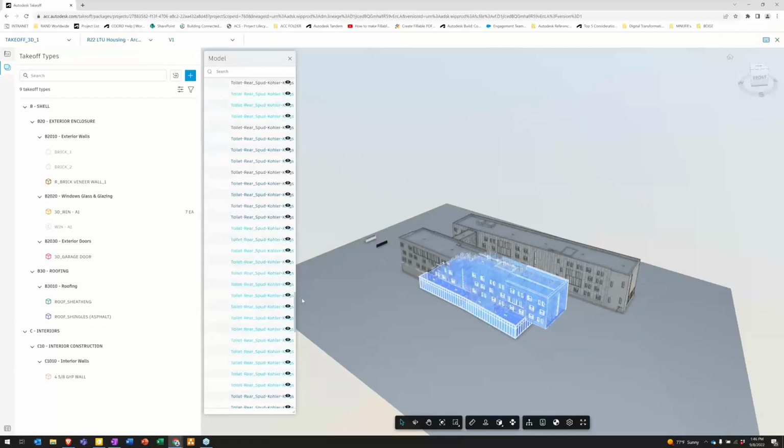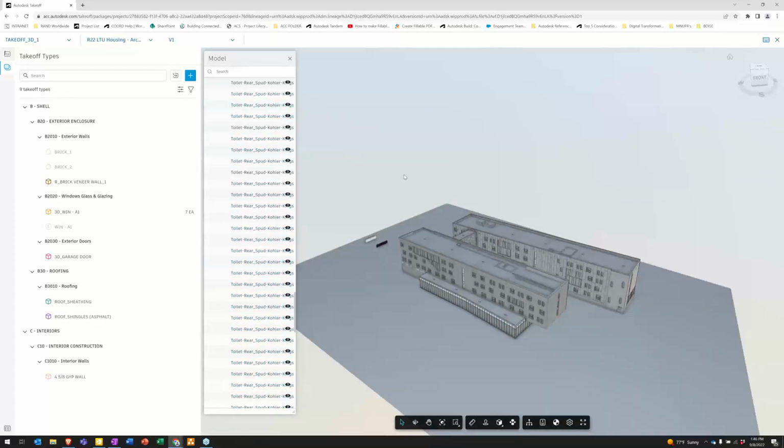So this helps me to be able to add a grouping of items to the takeoff if I need to. All right.